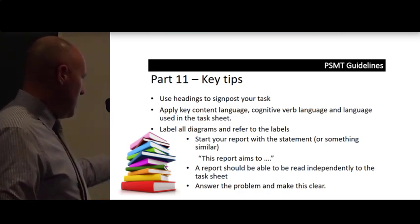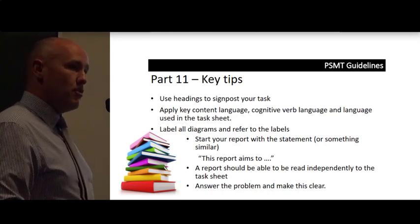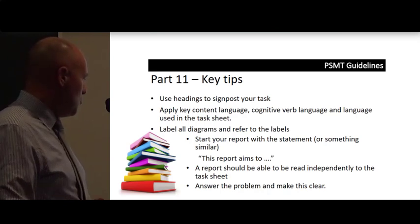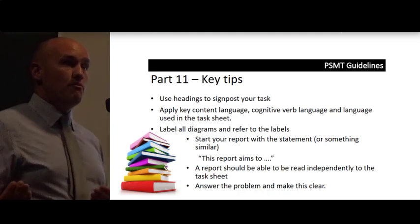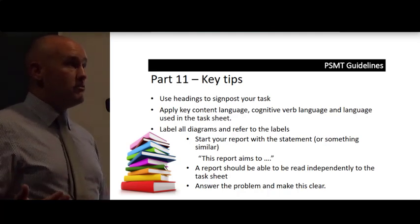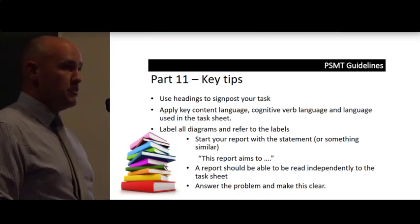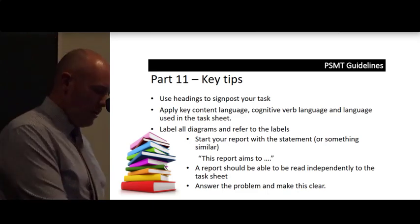It's a good introduction. The report should be able to be read independently of the task sheet. Keep that in mind as well. That's another point that's been made and brought to us by QCAA. We shouldn't have to refer to the task sheet. Your teacher will be familiar with that. But I should be able to give your task to anybody in the teaching staff, and they should be able to read it and make sense of what you've done and why you've done it. So keep that in mind in the back of your mind as well. Answer the problem and make your answer clear.